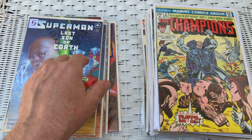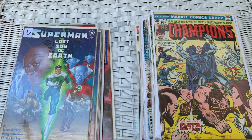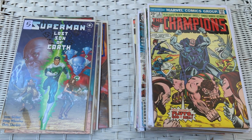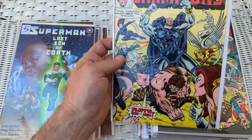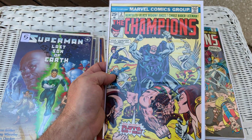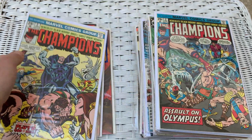This is a mishmash of books. I got Marvel, DC, some horror. Just whatever was turning my fancy that day. We got Champions #2. This is from the 70s. Interesting group of characters to form a team.